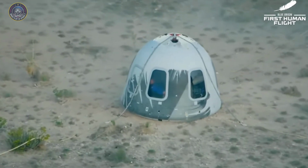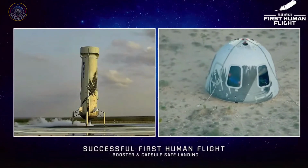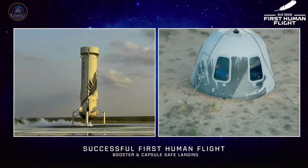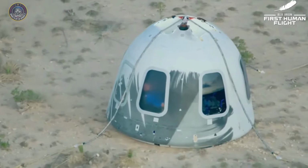What a flight. Welcome back to Earth, first step. Congratulations to all of you. Oh, what a day. What a day. Very happy group of people on this capsule. We're so grateful to everybody who made this possible. Thank you. Blue Control, Oliver, thank you so much for everyone there. It was amazing. It was amazing.